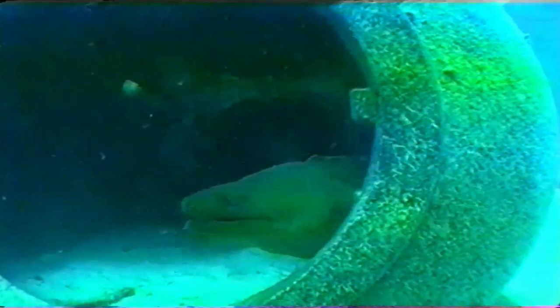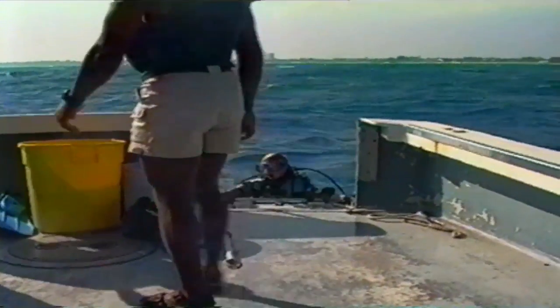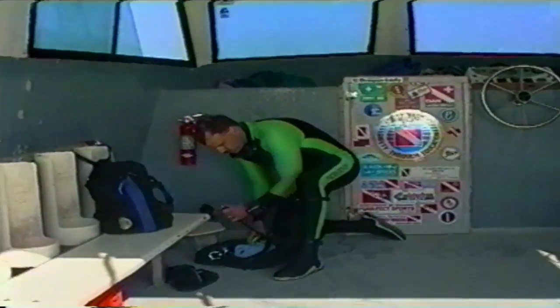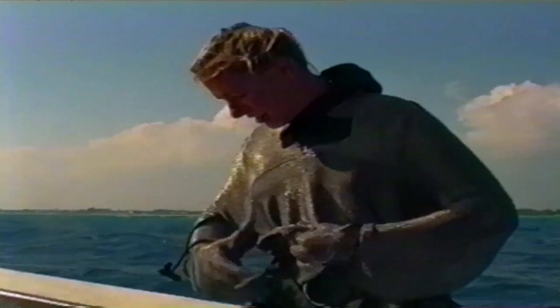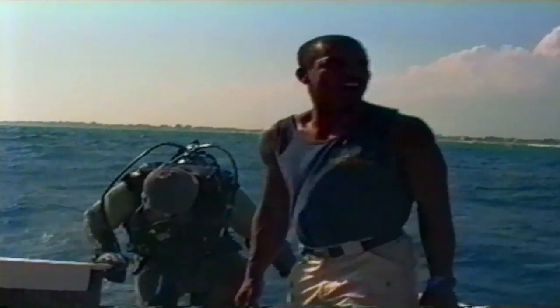This is a moray eel that was in the old decompression chamber that we were lined up against. And here we're returning from our dive. The chainmail suit that she has on weighs about 20 pounds, so there's no weight belt needed in addition to that to get her down. This is also the cameraman, and he also wears a chainmail suit.